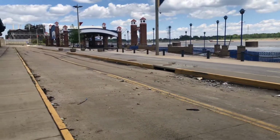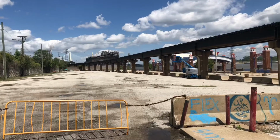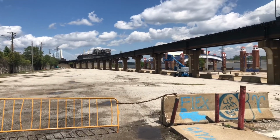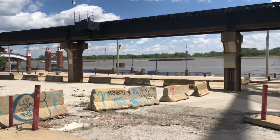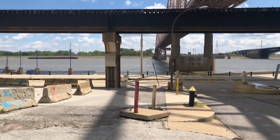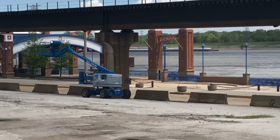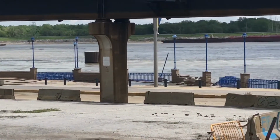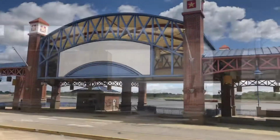This is present day 2020. There's nothing down here. It's a forgotten part of the landing. You can still walk down here, but you can't drive down here anymore. They have the roads blocked off, and the old valet area is the only thing left.